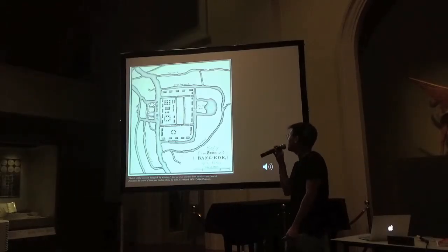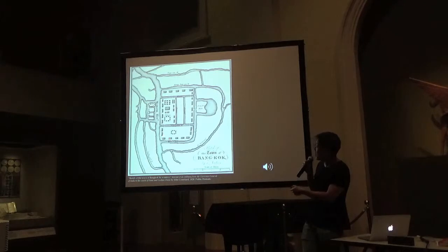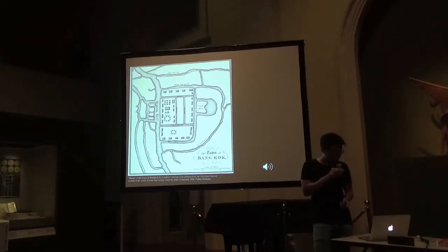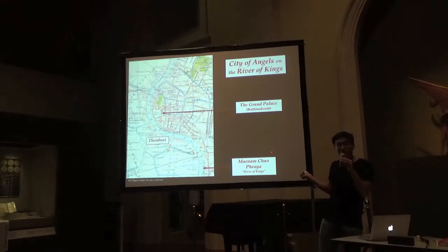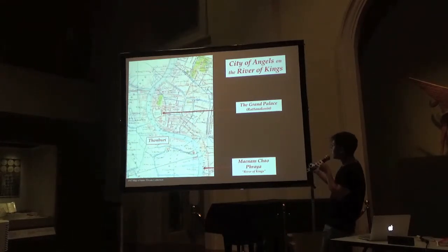Bangkok was built in the image of Ayutthaya. Like its predecessor, it was built on an artificial island, carved from the river, the Chao Phraya, through a system of canals. The mainland Chao Phraya, which translates into the River of Kings. For more than 700 years, the kings of Siam have been building their palaces right on the banks of this river.